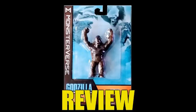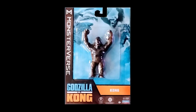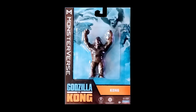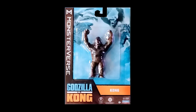The first one we're going to take a look at is the Playmates Monsterverse Godzilla vs. Kong. And according to the copyright on the back of the blister pack, it was released in 2022. Taking a look at the item through the blister pack, one is led to believe that there are multiple points of articulation on this figure. The head is articulated, the arms move up and down, and that's it.